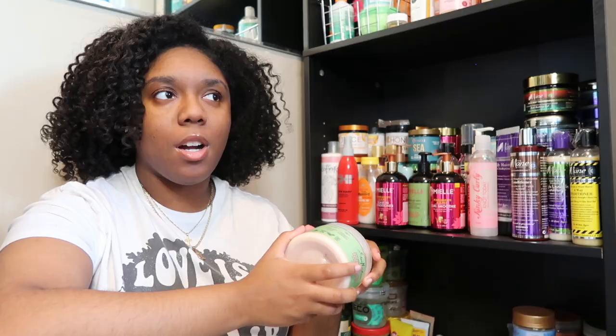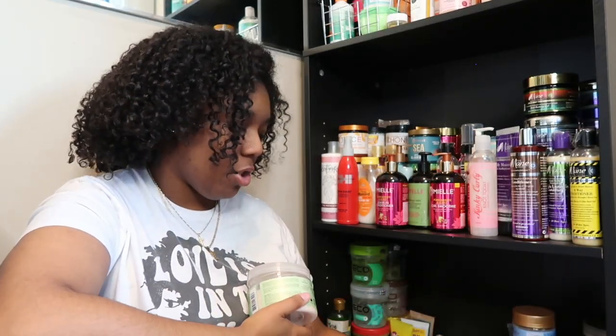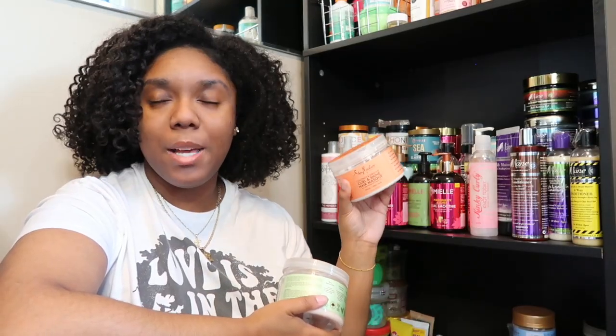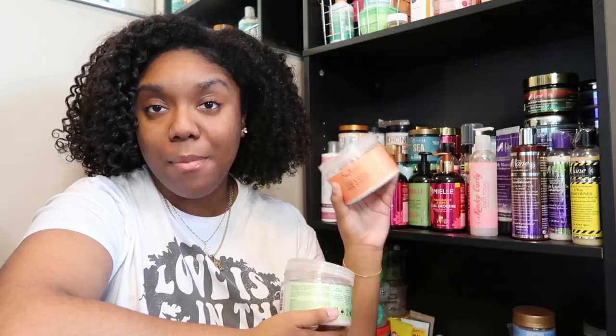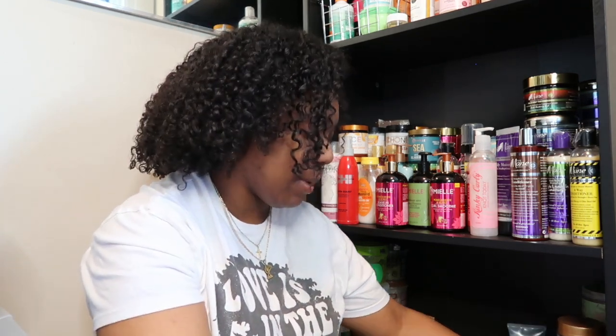But then y'all, I tried the Shea Moisture. Actually, here we go right here. I tried the Shea Moisture Hibiscus. This is the Curl and Shine Hair Mask. I absolutely love this. I picked this up randomly. It's so good. Like I said, I did do a wash day on this hibiscus one, so if you're curious about that, you can always go check it out. But this is a mask that I actually really like.